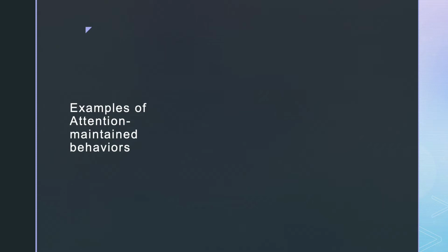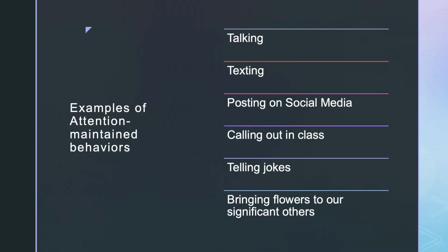Some common examples of attention maintained behaviors that everyone exhibits are talking, texting, posting on social media, and with that you're trying to get likes, comments from others. Also calling out in class, which is trying to get attention from your classmates or teacher. Telling jokes to coworkers, trying to get those laughs from them, and bringing flowers to your significant others.